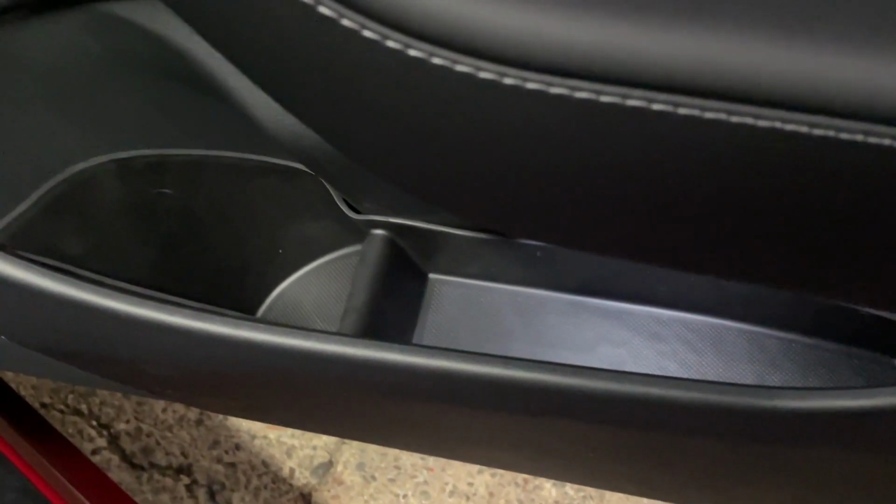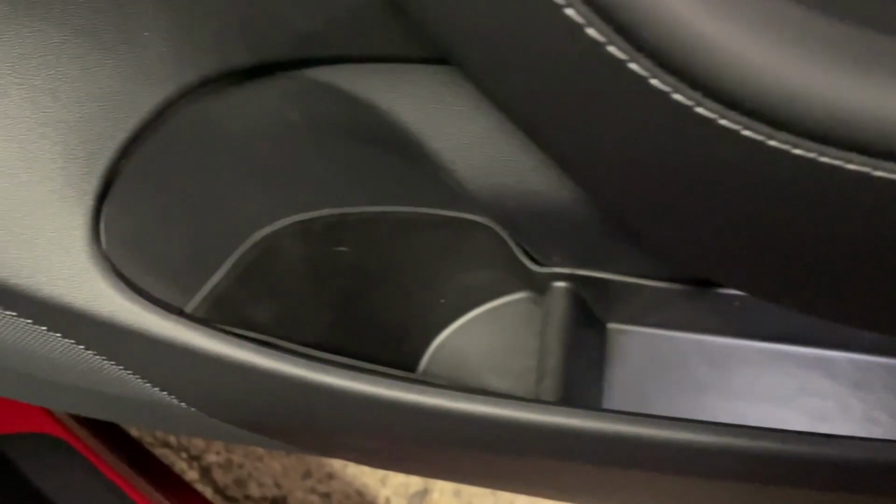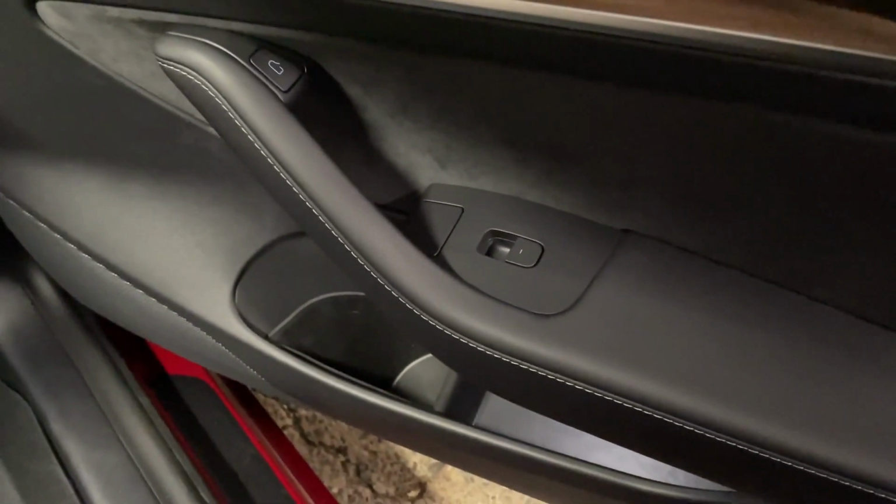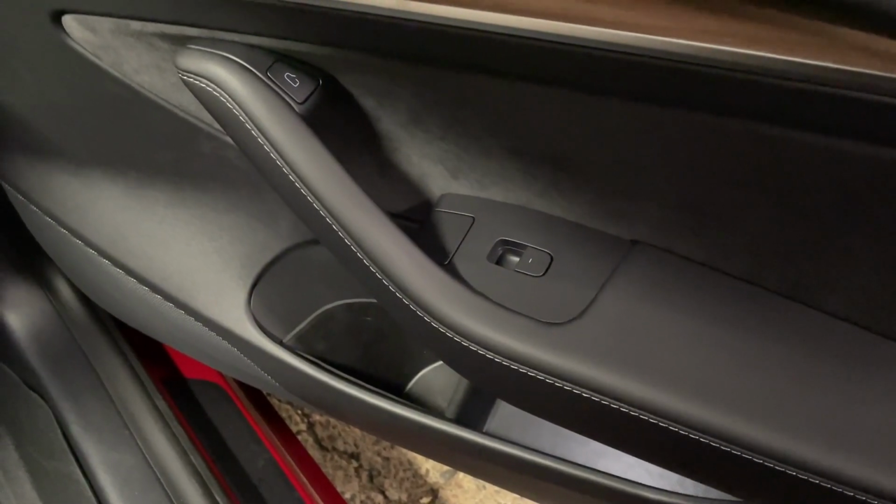Next are liners for the side storage cubbies for all four doors. These are from Motrobe on Amazon. $30 gets you all four liners. Again, I'm adding another layer of protection and easy clean for a car that's definitely going to be exposed to more extreme weather and conditions.